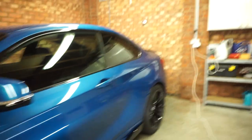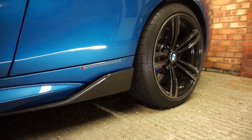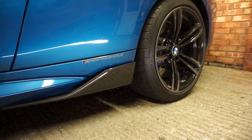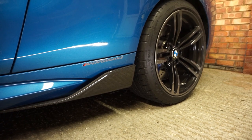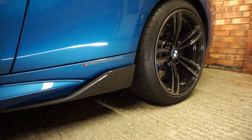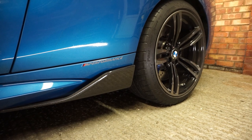Moving along the side, we've got these, again, fins, side blades, I don't know what you would call them, again in carbon fiber, M Performance part. Someone has stuck an M Performance sticker on there, I'm guessing it's the guy that put them on there. I'm not sure about that yet. I'll probably leave it for now, but I think eventually I'll be taking that off.